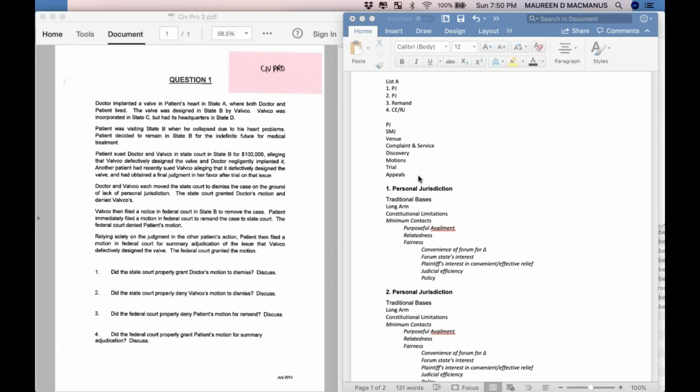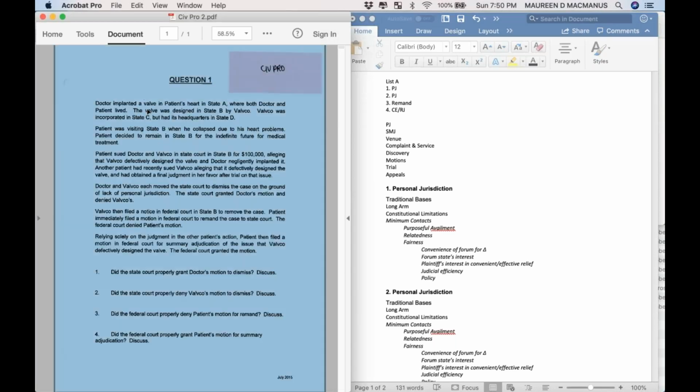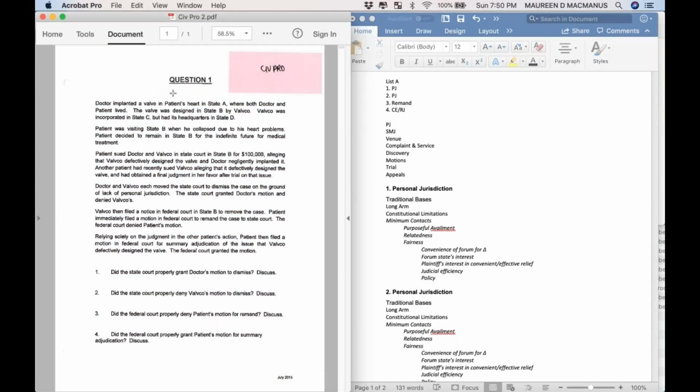So, all right, let's start going through this. A doctor implanted a valve in a patient's heart in state A, where both doctor and patient lived. So I'm looking at this and thinking, okay, that's where their residence is, that's where they're domiciled. The valve was designed in state B by Valveco, so that's what gave rise to the action. Because I know there's a design defect here, that's where the substantial part of the activity took place. So there should be jurisdiction in state B over Valveco.